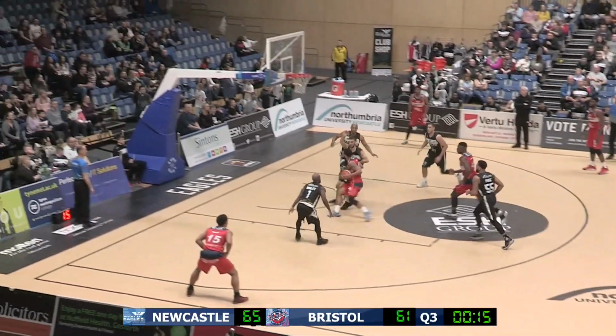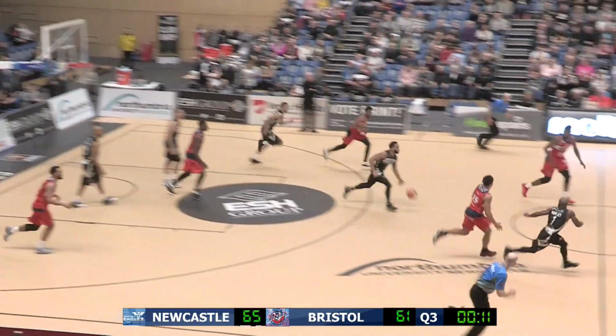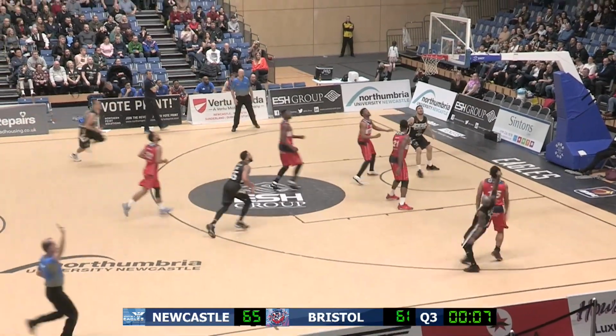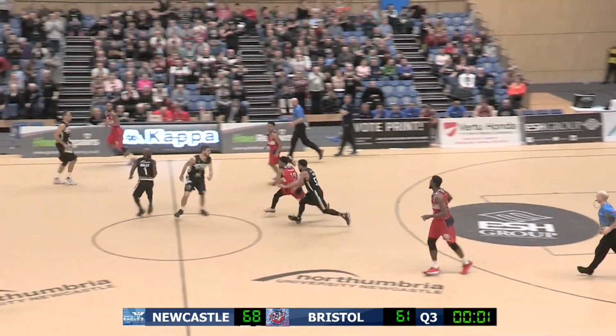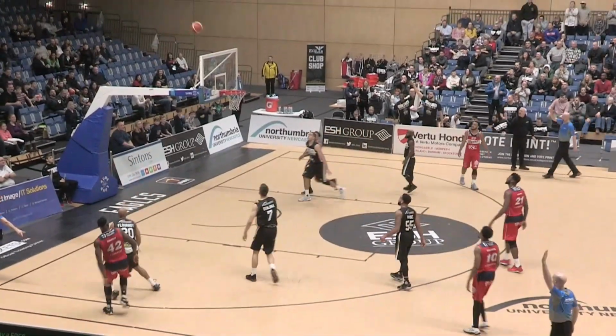Adam Weary turns the corner, goes all on his own, doesn't make the shot. Kai Williams pulls her down the rebound. Jason Page thought about the three, gives it to Nimley. He doesn't have to think about the three. He pulls the trigger, and the Eagles suddenly lead by 68 points to 61, and it's a 7-point lead and a 20-point swing in the quarter.